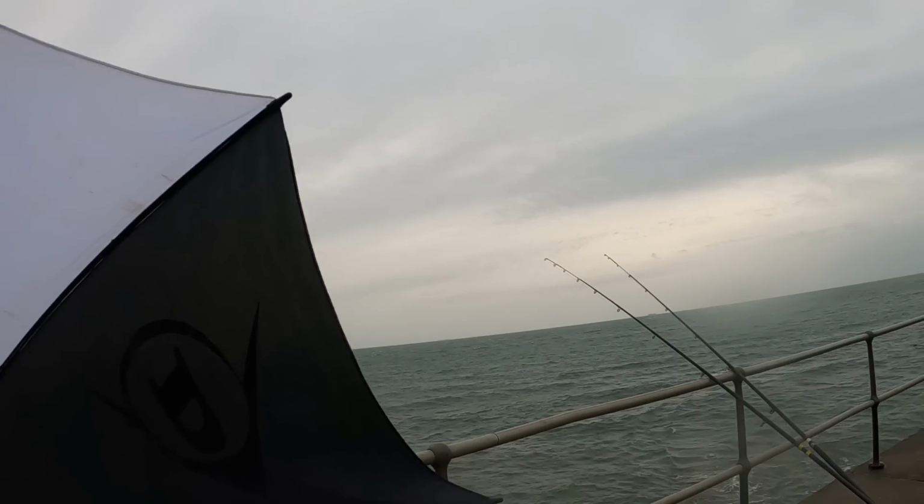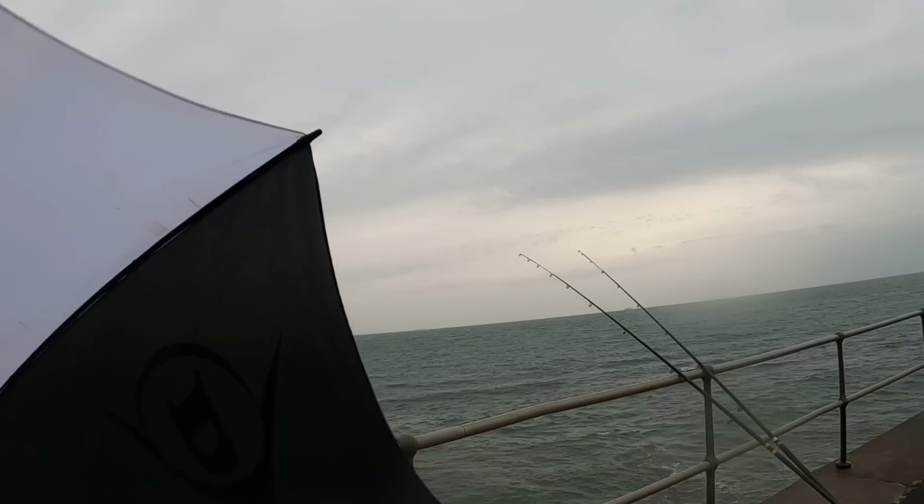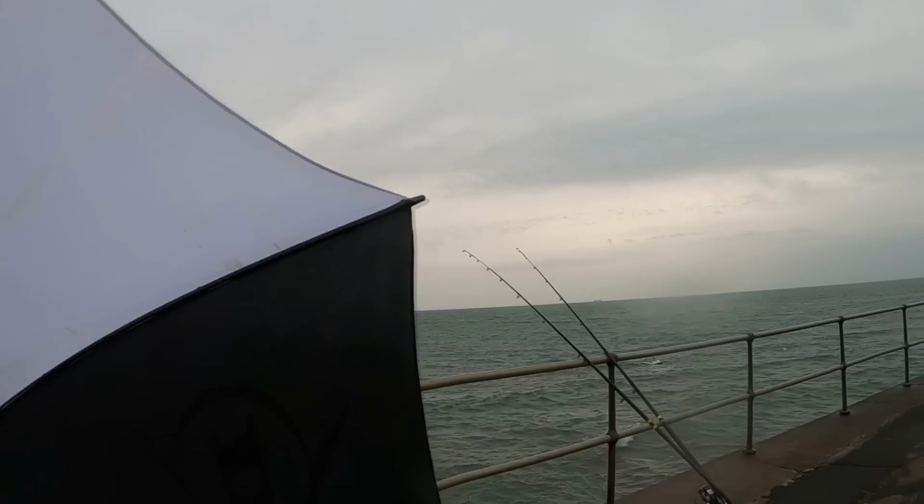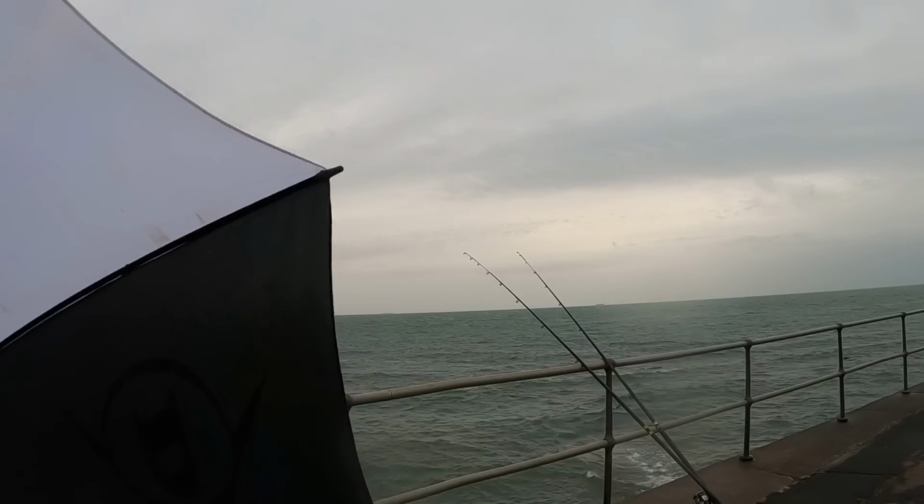I've lost one set of gear. I got the fish off the bottom and then it just went on a snag on me. Good bite, really annoying. Don't know what it was. Lost all my gear, obviously took me straight in the rock. A lot of rocks here. You can see what it's like. The sea conditions are absolutely appalling.